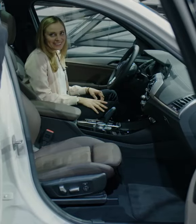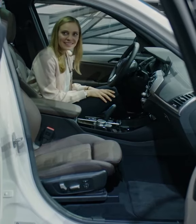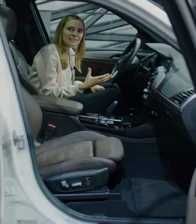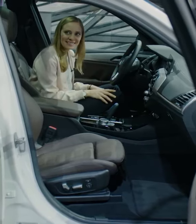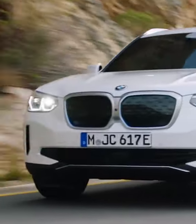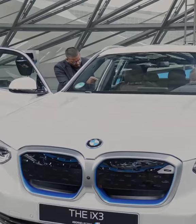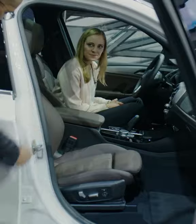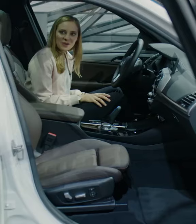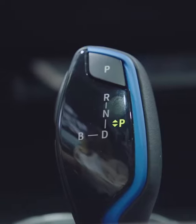That's our new start sound that was composed together with Hans Zimmer. It's not only that we get the sound when pushing the start stop button, but we also have an iconic electric sound while driving. I can see also something blue on the gear shift. There is a B instead of an S. This is something we now newly introduce. The B stands, so to say, for brake.